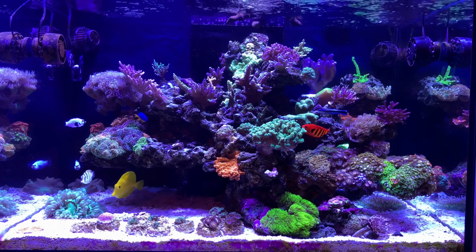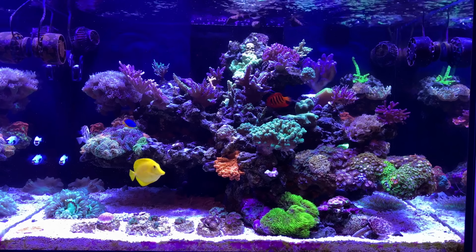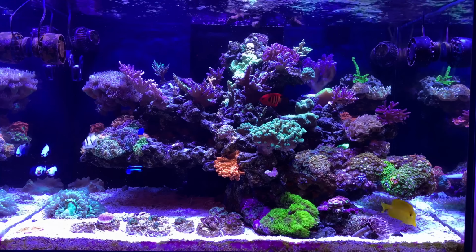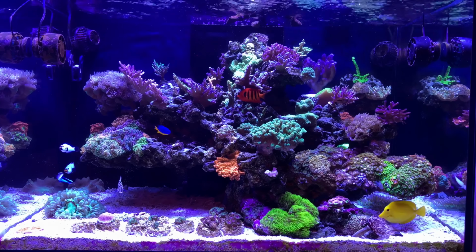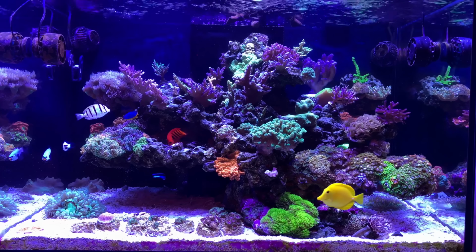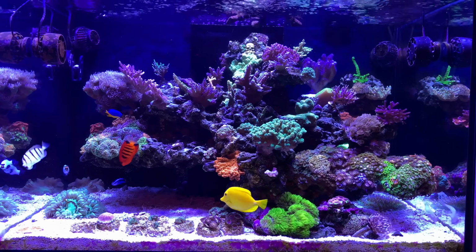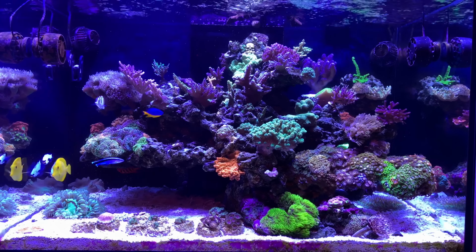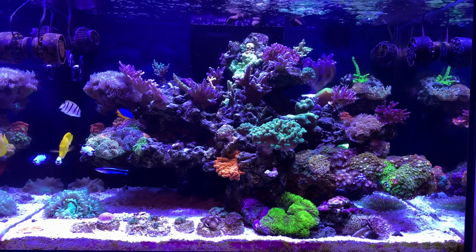The aquascape, since that last video before my accident, you'll notice has totally changed. I redid the right hand side and the middle and created a lot more caves, which has helped out a lot. All the fish have got their own little hidey holes at night time, so everybody is nice and happy, and it makes for a peaceful tank that way, so there's no fighting over territory.